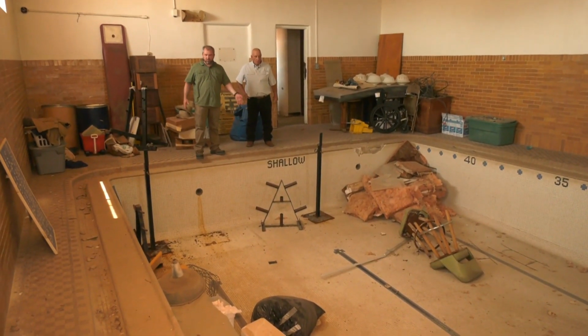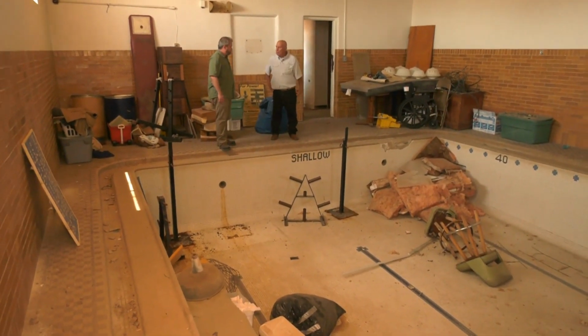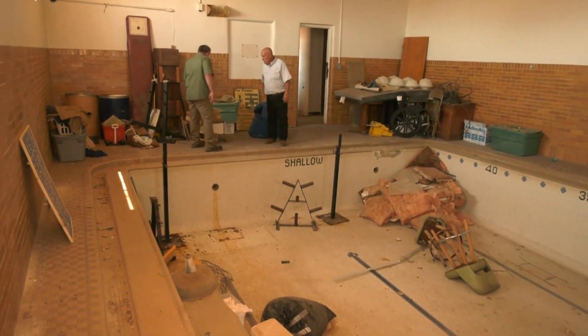But you've got two lanes here all the way down, so a big Olympic-sized pool, people can get their laps in out here. My wife learned to swim here, her brother, most people, way back, way back.